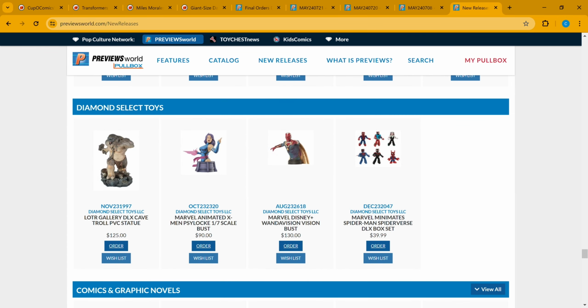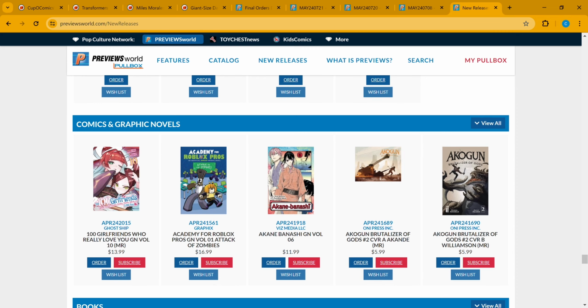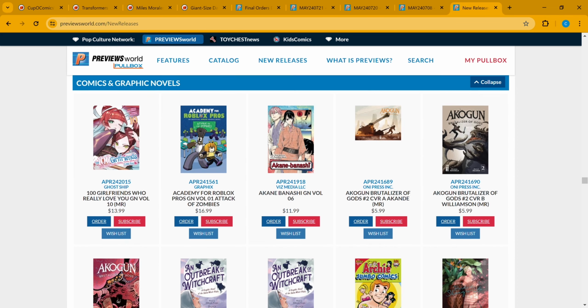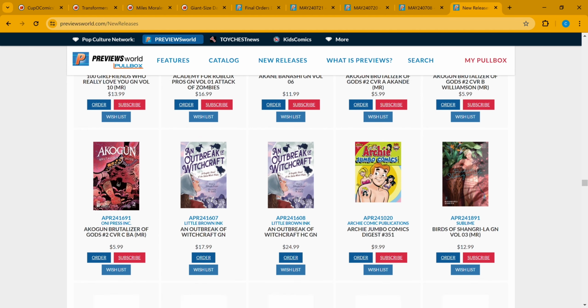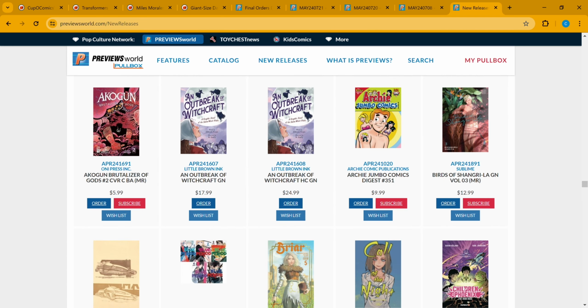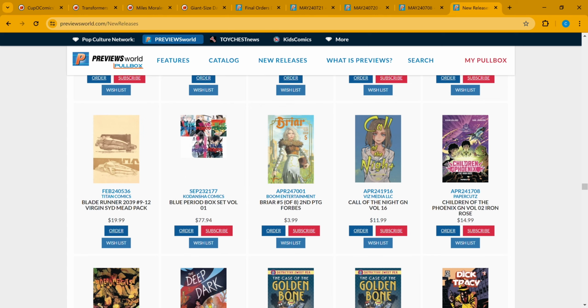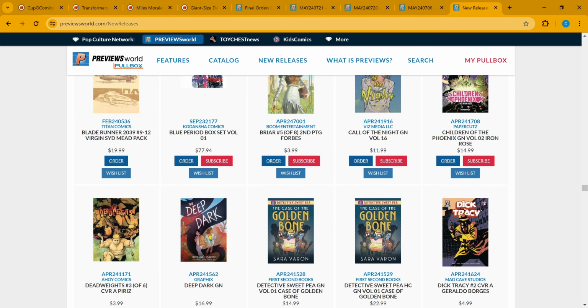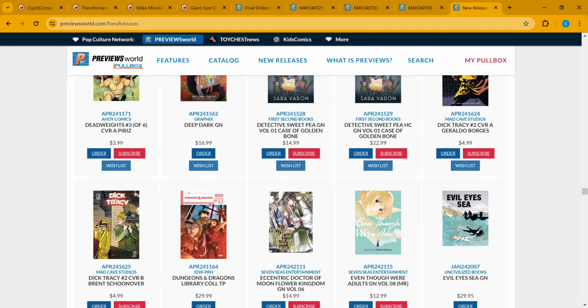We're going to pass by some Diamond Select toys, and now we're on to the rest of the comics and graphic novels coming out this week. Let's check them out. You got Archie Jumbo Comics for those of you who are big Archie fans. What else? Briar. People still reading that? Some Briars out there. Read a couple issues. Wasn't bad.